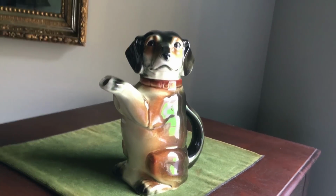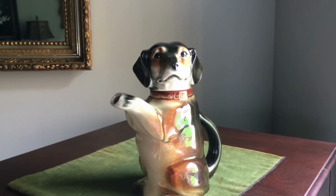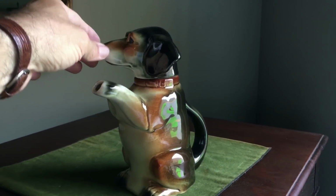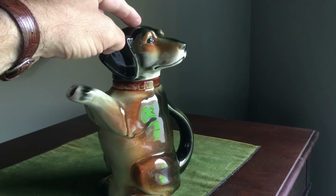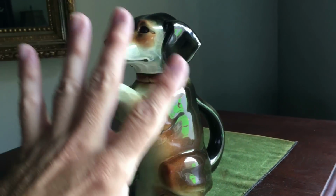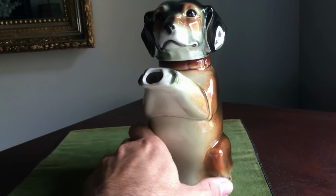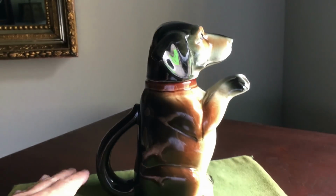Now, who can say no to that precious pup? Just look at that face. He's a dachshund, and we can turn his head any way that we want. I don't think we want to turn it completely backwards, but he is in perfect condition. There's not a bit of crazing, chips or cracks. He is wonderful. And he's made in Germany between the wars.